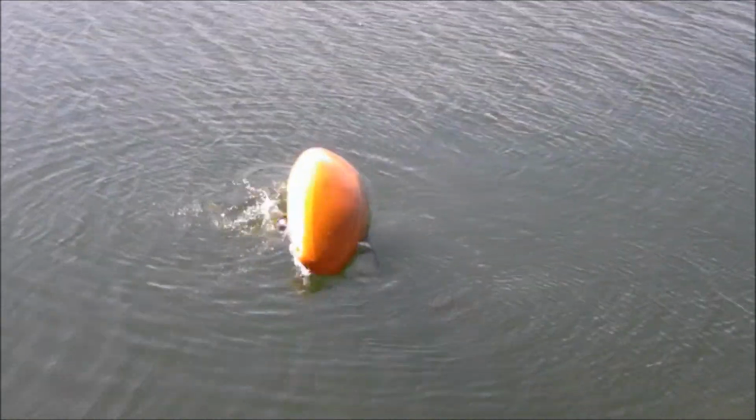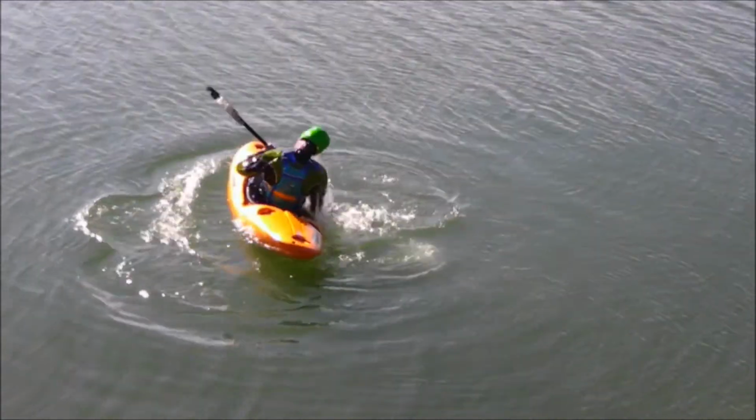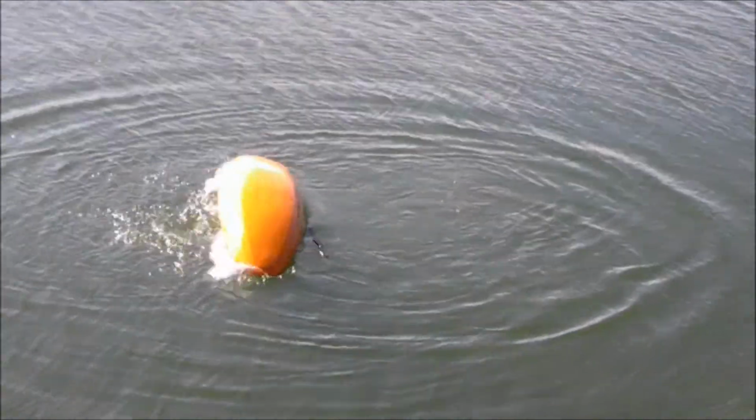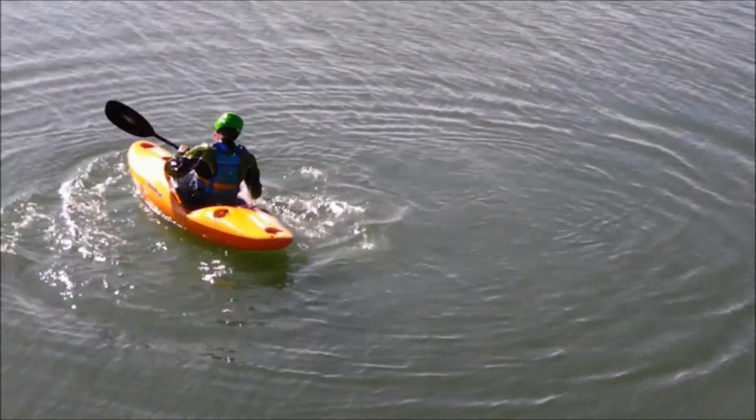Here is a last set of rolls that you can watch and focus on body position, setup, sweep, snap, and all the different techniques that you learned throughout this video.